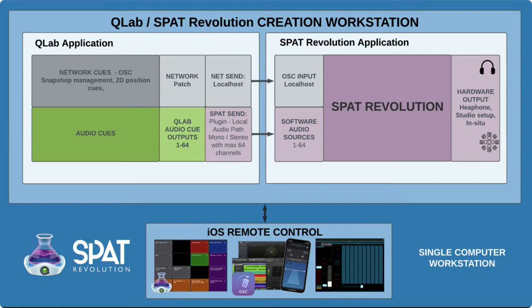So let's first focus on that standalone creation workstation, my laptop, my computer, that I want to be integrating QLab application and SPAT Revolution. And what we've got going here is the network cues that you're familiar with in QLab are basically being sent to a network patch. When we are on a single computer, we are using what we call localhost. We're going to be configuring this together in 2 seconds. Localhost 127.0.0.1, for the ones that want the specific information, but we'll look at it. It has the ability to send the network messages on the same computer to both applications. And SPAT will be receiving this as OSC inputs, as a localhost input, and that will allow for the control portion.